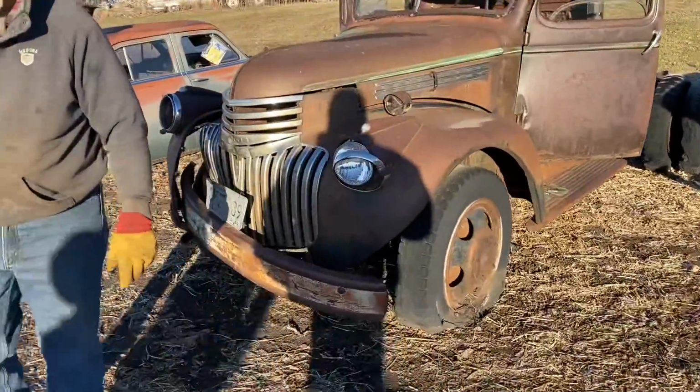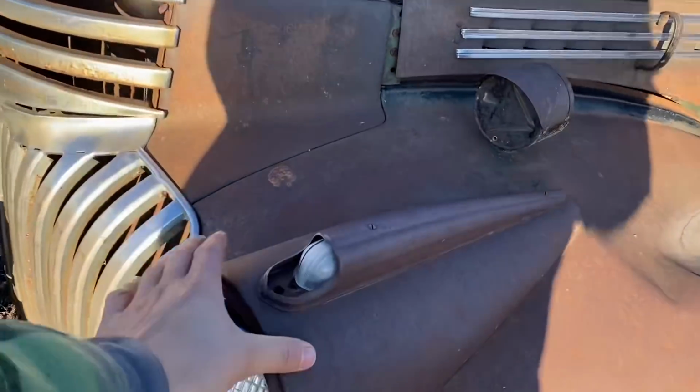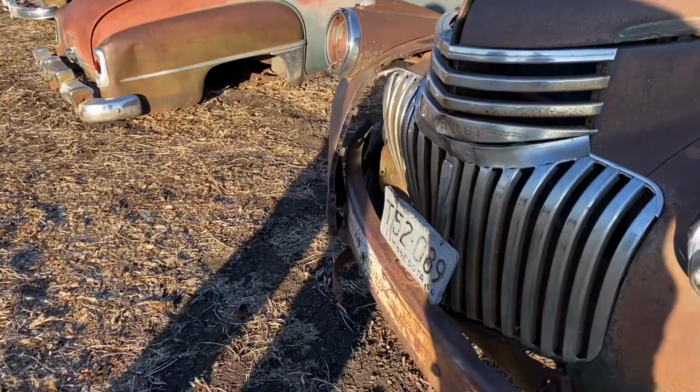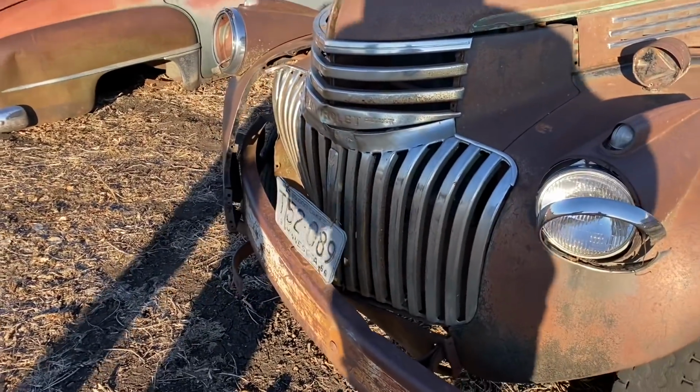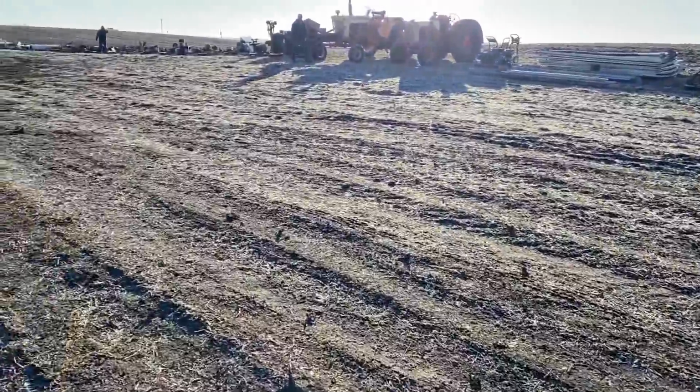We can straighten some of that out. That'd be the only thing you'd say. Well, these headlights, if they're a little rough, but they're intact. They're savable. Yeah. Otherwise, it's not really that great shape. We'll quickly walk along here.